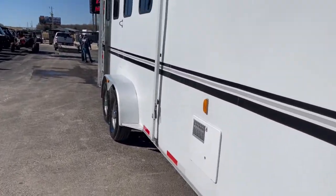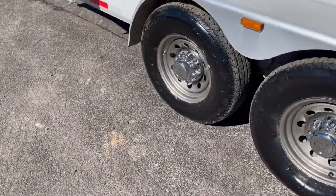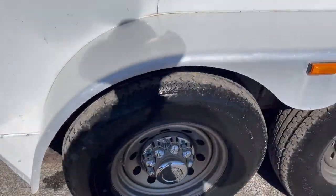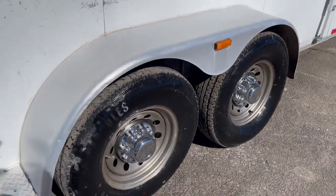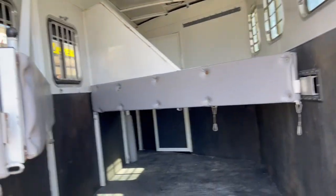Let's walk back here. Looks like it's got a nice set of radial tires on it. Double wall, class 4 rear tack, fully padded dividers.